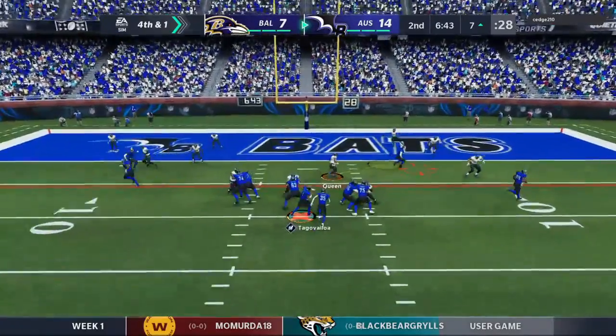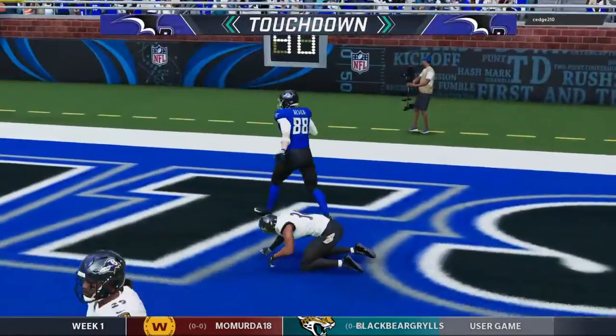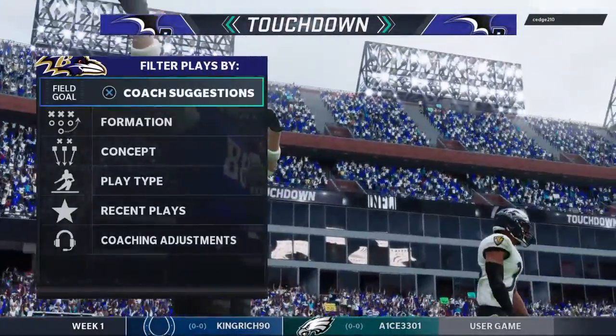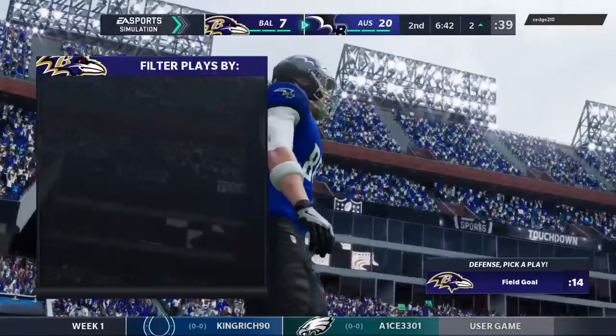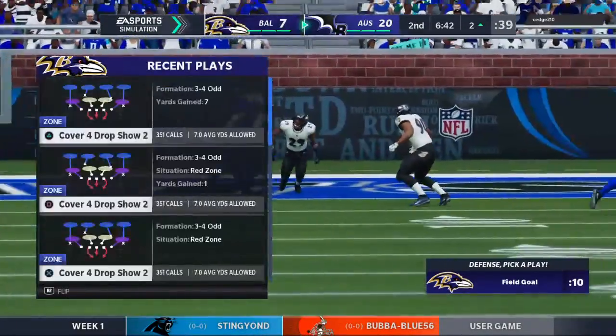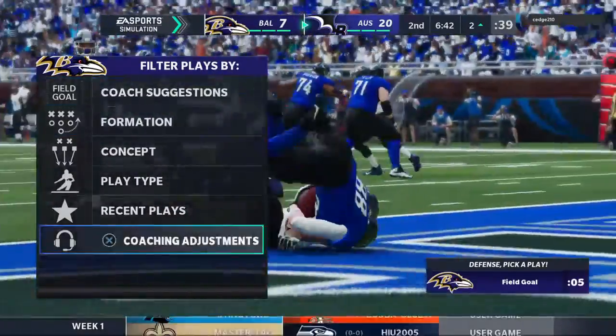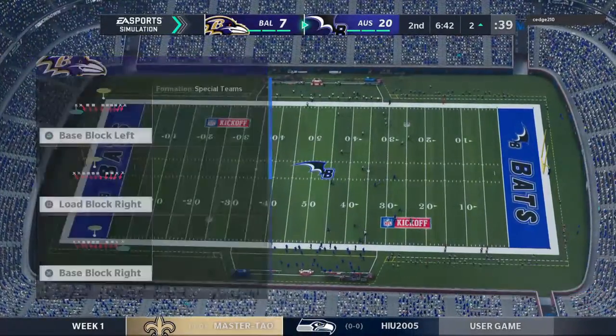Tagovailoa going for it on 4th down, and he's into the end zone for the receiving touchdown. A 7-yard touchdown grab, and his guys are going to add on to their lead. So simple math here in the first half: they've had 3 drives offensively, and they have scored every time, and they've got the lead.